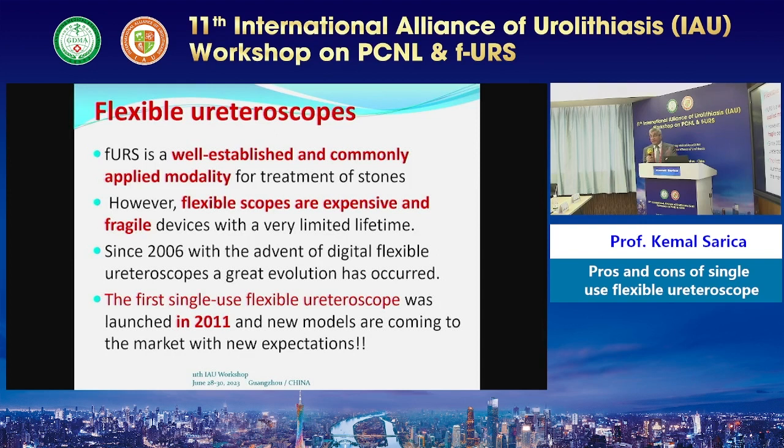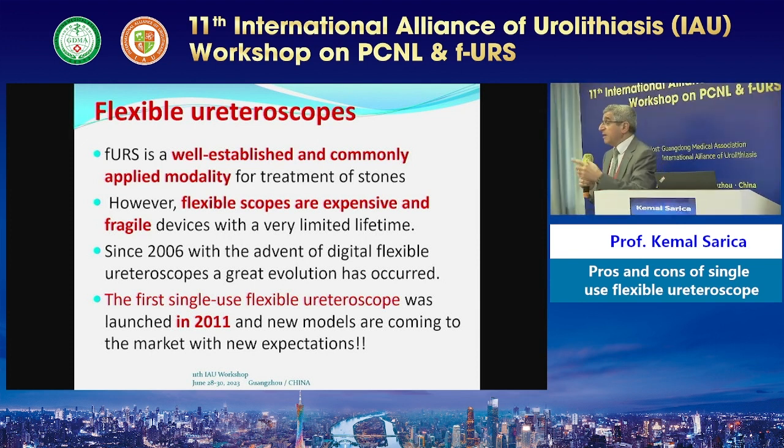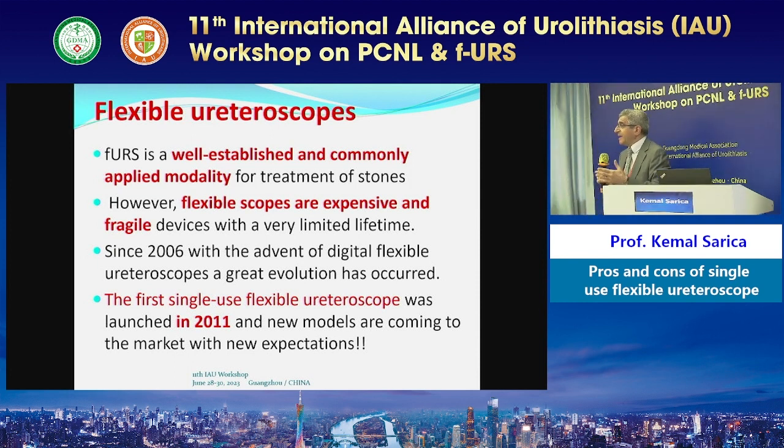So, as we all know, flexible ureteroscopy is a well-established and commonly applied modality, at least in all parts of the world now. However, flexible scopes are expensive and fragile. We know very well. And I remember one reusable flexible scope got damaged after first use. We were very sad, but it was the case, and we waited another month or 2 months for the other one because hospital administration asks where is the money? High cost was the real problem. I will touch on that.